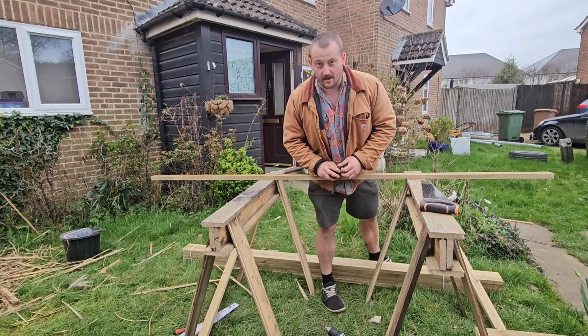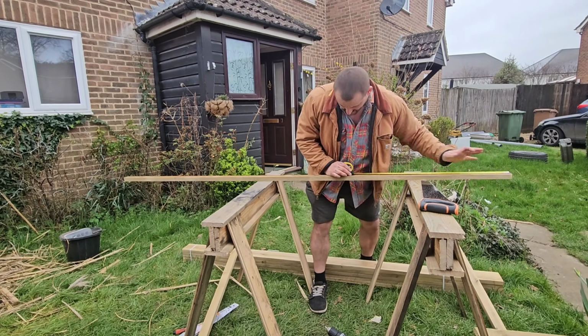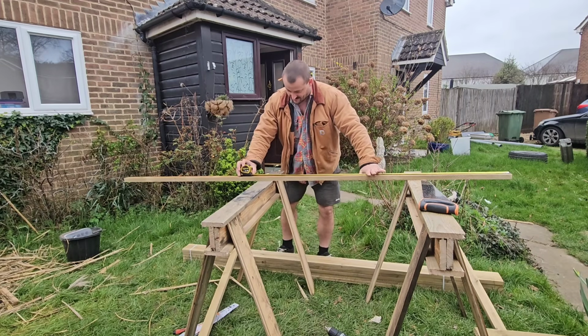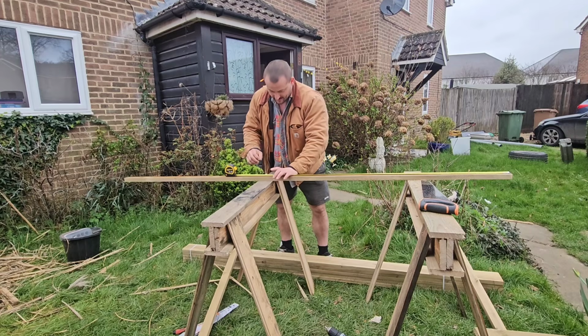So that was 139 millimeters. I know I keep going from inches to millimeters, but I'll be honest, it's just whatever lines up nicer on here.